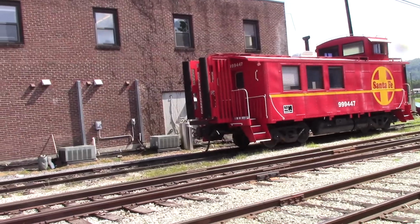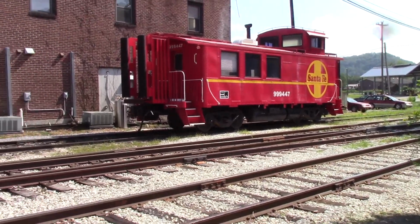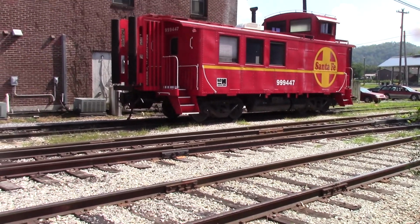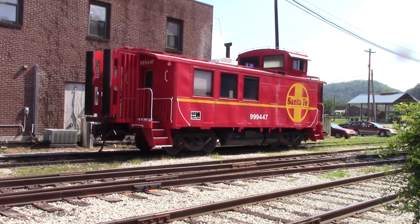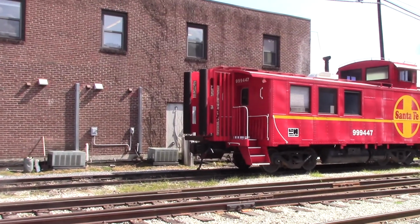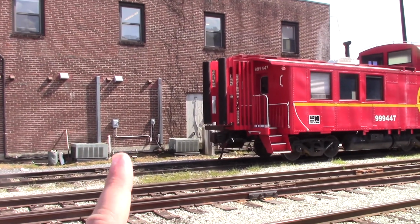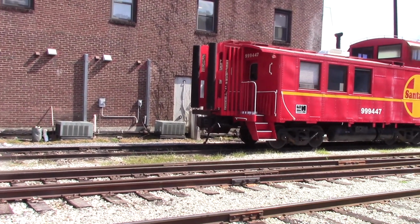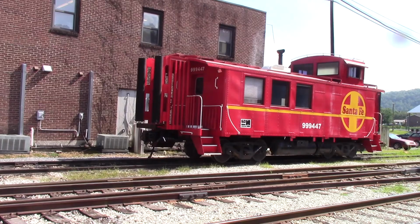Hey guys, it's Engineer Pat 5290 coming to you once again on the Great Smoky Mountains Railroad. Here's one of the unique pieces they have. They have this Santa Fe caboose here. It has its original number and the original logo. As you can see, it's been modified a little bit with the accordion to connect the cars, and people can actually move back and forth from the car. It's equipped with air conditioning.